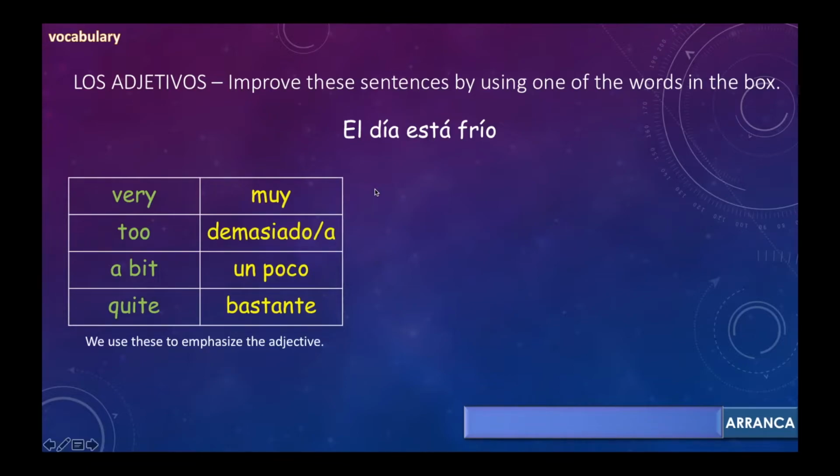Now, for instance, we have the sentence el día está frío. So we can actually improve that sentence by saying el día está muy frío. I could also say el día está demasiado frío o el día está un poco frío. O el día está bastante frío. So it depends on what you want to do. If you want to improve or emphasize the idea of coldness, you can use any of these four words.